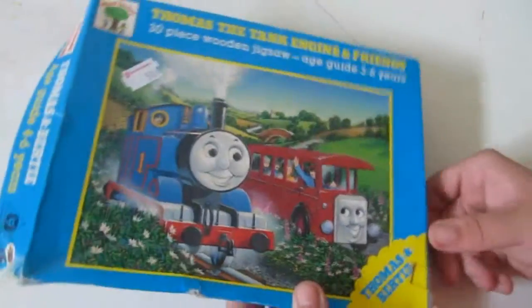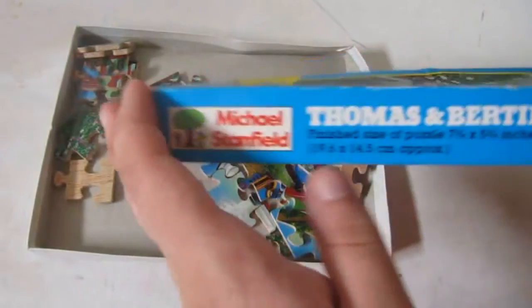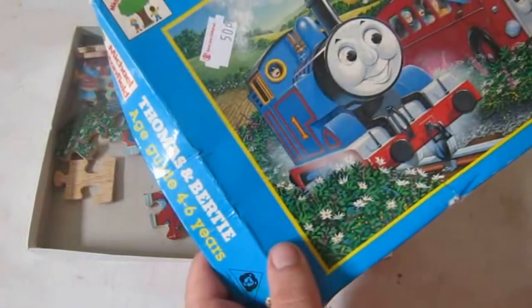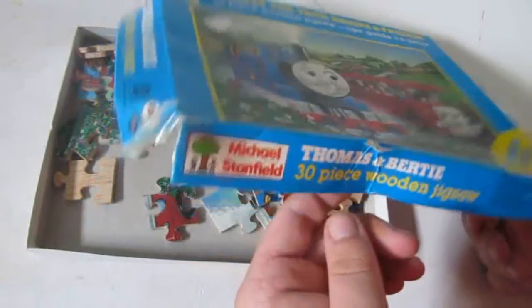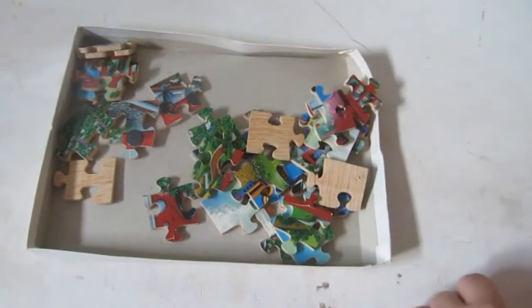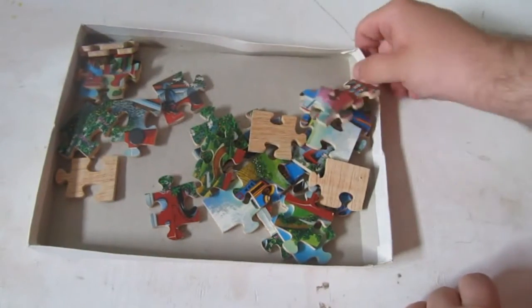This is an older jigsaw, I think, made by Michael Stansfield. And there's the dimensions of it there. And again, it's illustrated by Owain Bell, I believe. Oh, there's the date there. 1989. So after the second series. 30-piece wooden jigsaw, and it is wood and not cardboard. Let's see if it's all there.